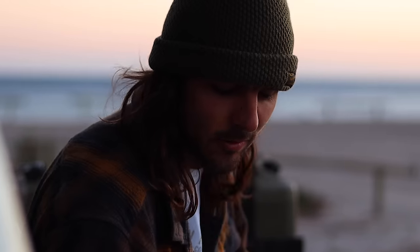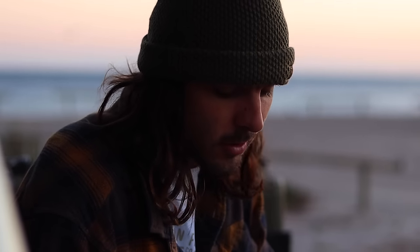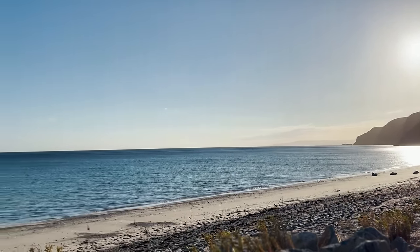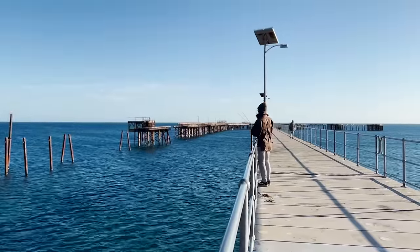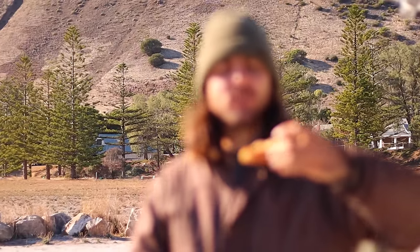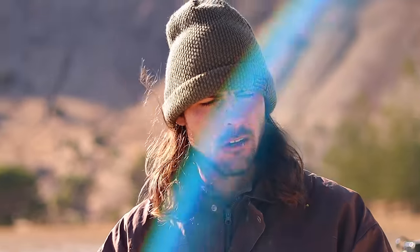Woke up, came in here last night at dark, so we couldn't see what it was like, but it's pretty nice. We've got our good sourdough, isn't it? Oh, I love sourdough.